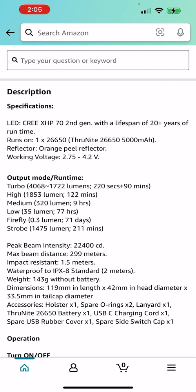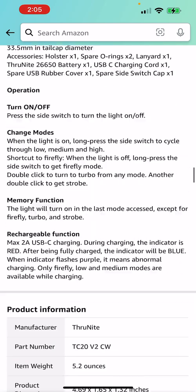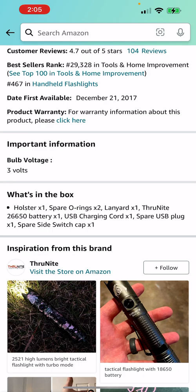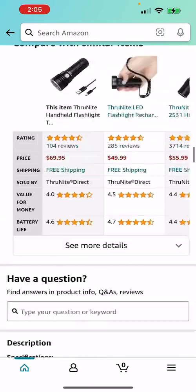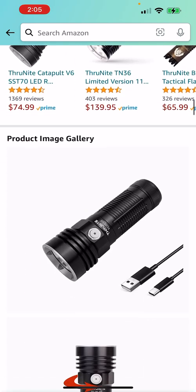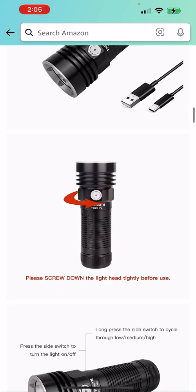That's very impressive. So if you're stuck in a cave and you had a few extra batteries, you'd be really good to go. Obviously, don't carry just one flashlight if you're in a cave. Carry multiple flashlights. Now, this flashlight is amazing. I love this light. This is my favorite light, this one and the Phoenix PD36R.